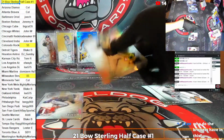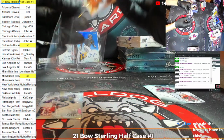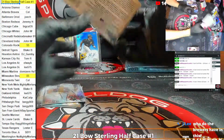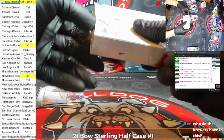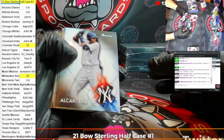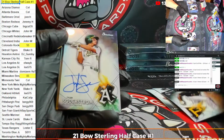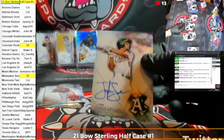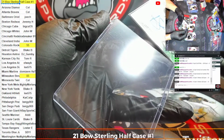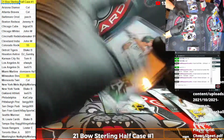Madrigal rookie for the White Sox. Tejada. Alcantara base, a Lacy base, a Cabrian Hayes rookie, again, and for the Oakland A's, a Soderstrom. So the one Oakland A we could have possibly hit was a Soderstrom, and we did it. In terms of auto, the A's were Lee this break.